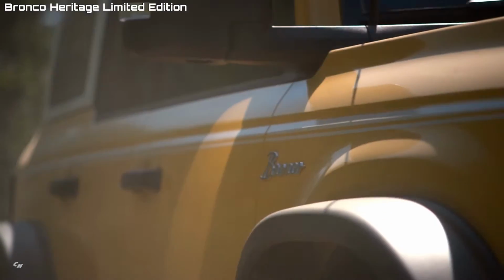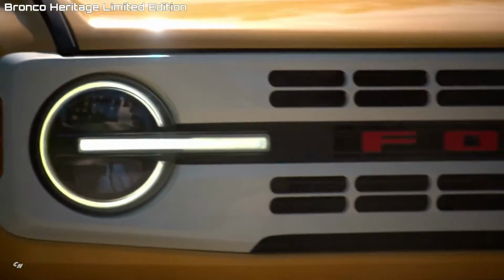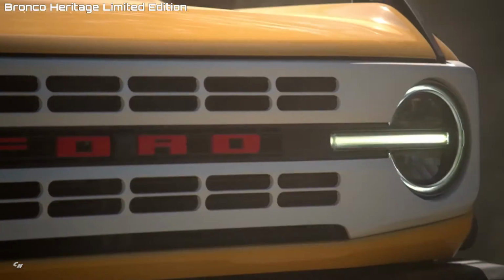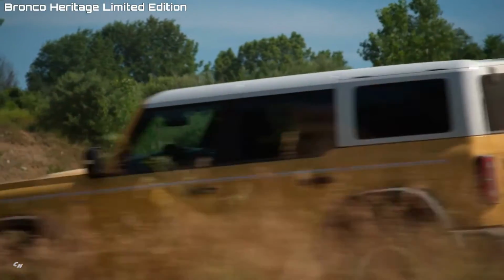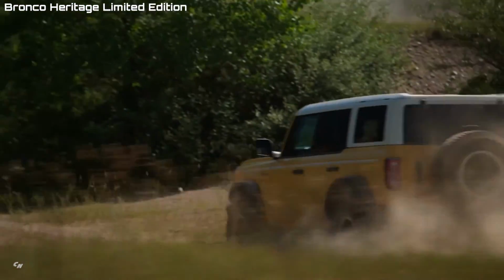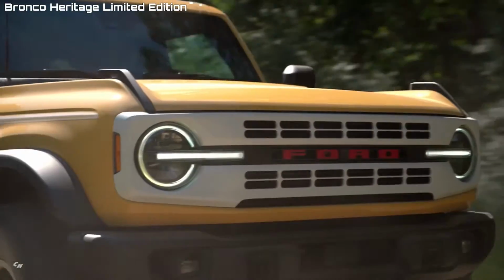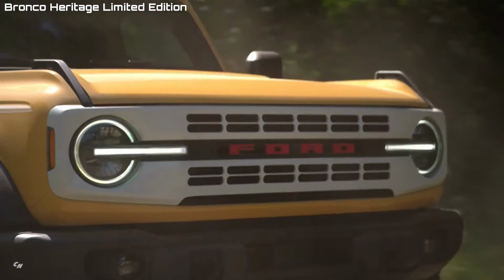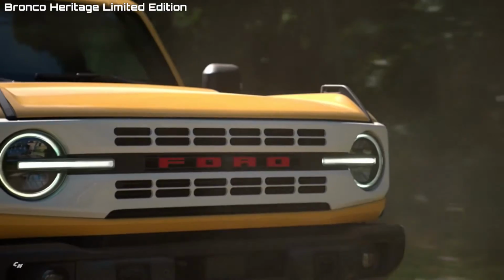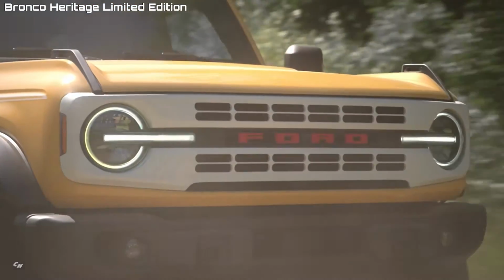Bronco Heritage Edition is available in 5 paint options, while Bronco Heritage Limited Edition is exclusively available at launch in Robin's Egg Blue, which is a throwback color based on Arcadian Blue, available on the original Bronco in 1966. The color Yellowstone Metallic, which is based on the 1971 Ford color Prairie Yellow, is planned for late 2023 model year availability. Peak Blue is planned for the 2024 model year.